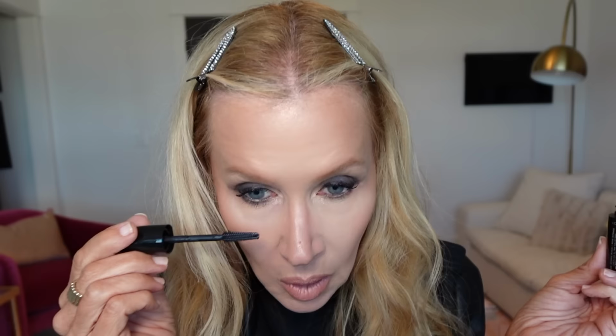And you might be thinking, Kate Moss doesn't really use false lashes. And I would say you're right. Just do whatever you feel comfortable in, okay? And then I'm definitely going to touch those lower lashes. Okay. Best mascara ever, ever. I also brought it from downstairs.